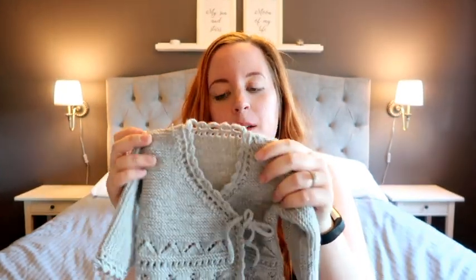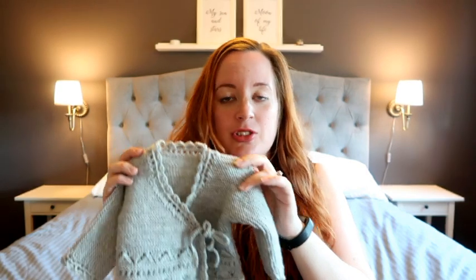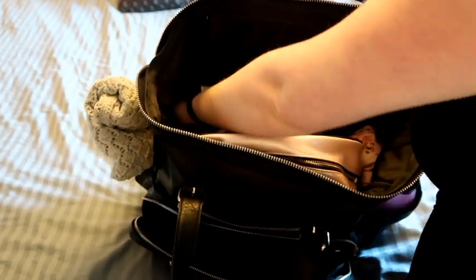And if she is anything like my other kids, she is going to drown in this cardigan. It's just going to be so big on her. But I'm going to try. I'm going to at least put it on her for a minute and take a picture, because it's very special to me.